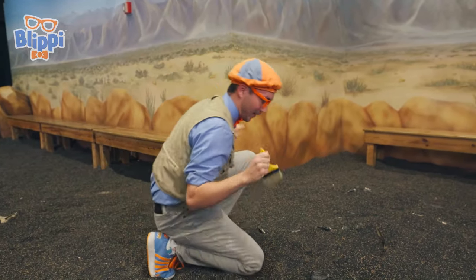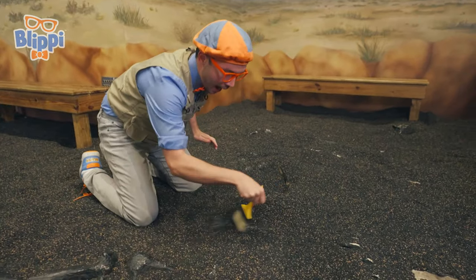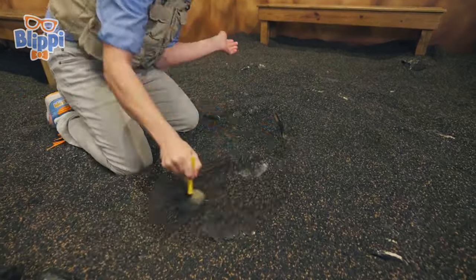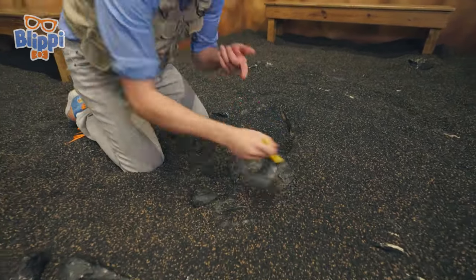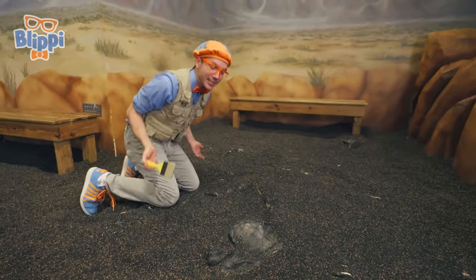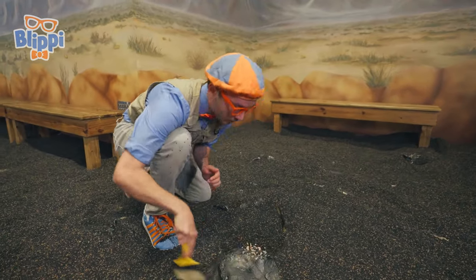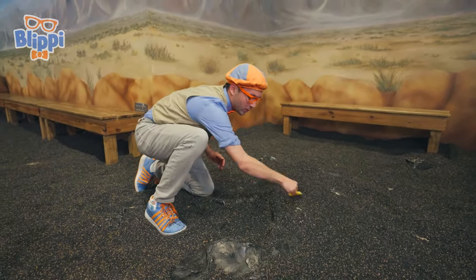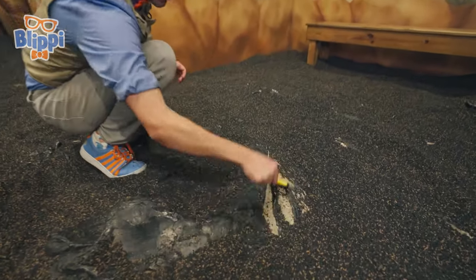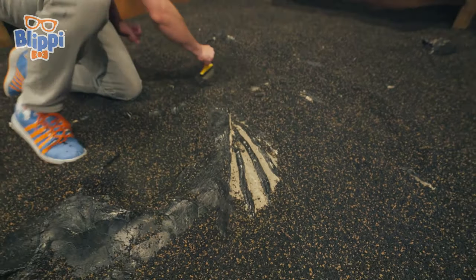Well, here we go. Ooh, let's see what we can find. Oh, brushing away. Whoa! Check it out! It's a fossil! I wonder if this is a dinosaur. What kind of creature this could be? Whoa! Check it out! Huh! Are those fingers? Whoa, this looks really cool.